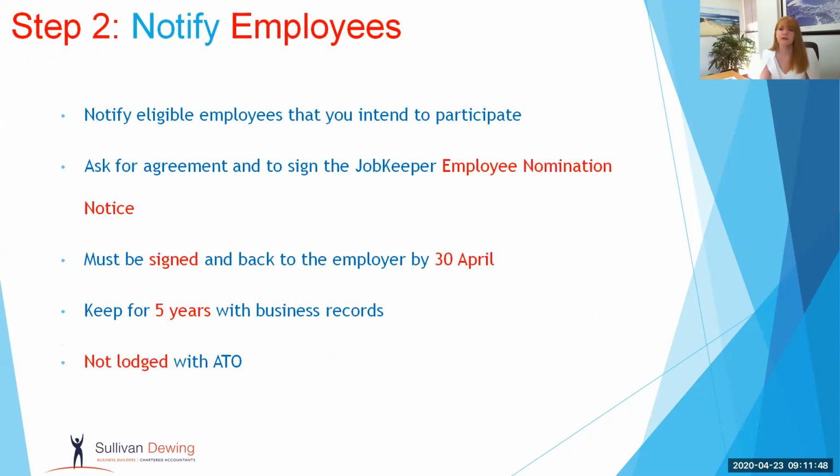Okay, that was step one, and that was satisfying the turnover test. So step two, when we are looking to be eligible for JobKeeper, is we have to notify our employees. So you need to notify every single employee on your payroll that was on your payroll as at the 1st of March. You need to notify them that you intend to participate in JobKeeper, and you need to send them an employee notification notice.